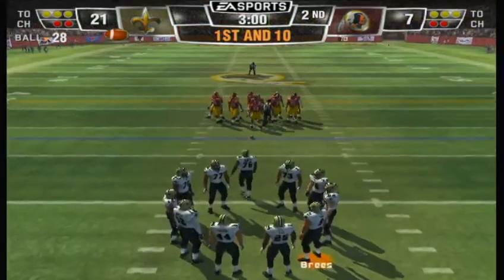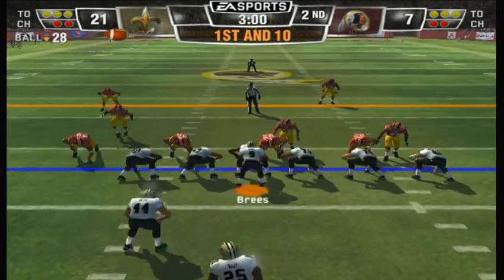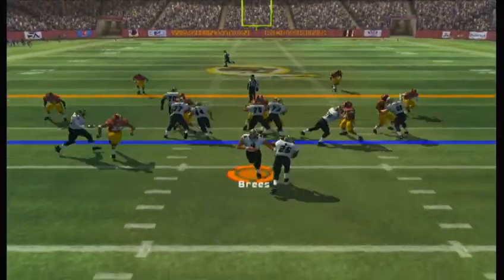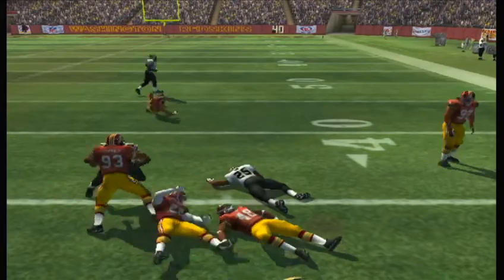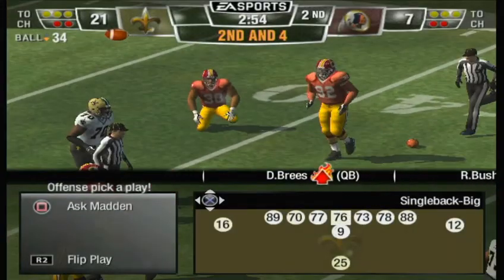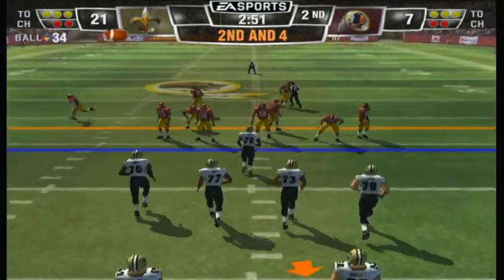And we're at the 3-minute mark. The Saints start the drive at the 28-yard line. 1st and 10. The Redskins come out in a 4-3. They give it to the tailback. So important to get nice runs like that early in the ball game because it sets up play action for later. Ball on the 34-yard line.